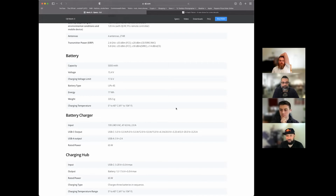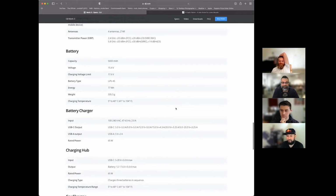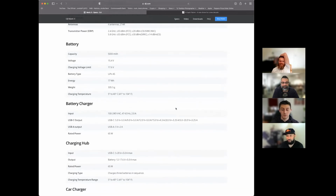After DJI was sued by Autel for the clip-in battery design, they've had to redesign their drones completely. Hence the reason why. I didn't know that. Why do you think the Mini has a slide-in battery? Same principle. I'm impressed that someone challenged DJI and won. They won. It's also the reason why their props aren't the push-down clip-in anymore. Yeah, okay. That's really interesting.